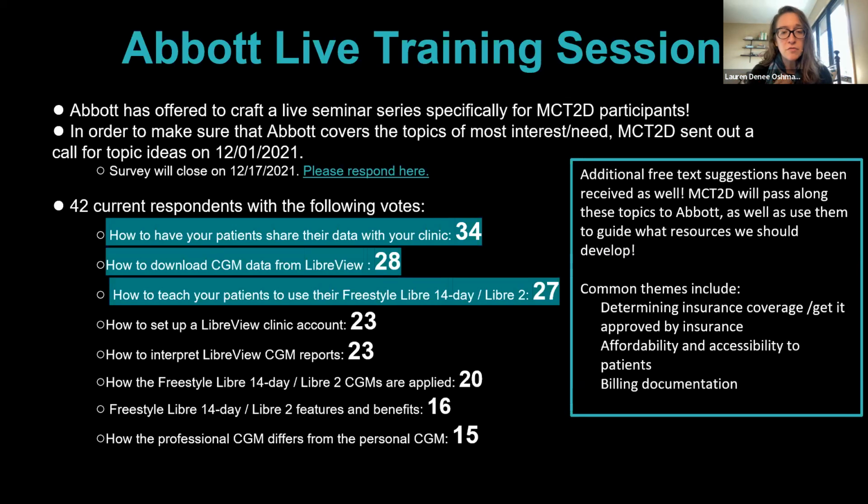Downloading CGM data from LibreView is important. Teaching patients how to set it up is important. And then asking them in free text what else is important, clearly affordability. And so that will segue into some of the other resources we're providing to them to really understand how to make sure that they know which insurances are going to cover CGM for which patients. We don't want to waste our time on this. Next slide.